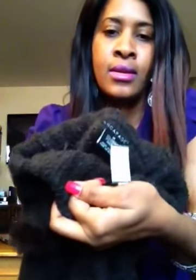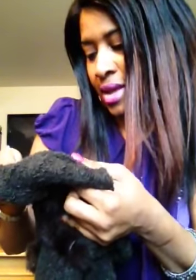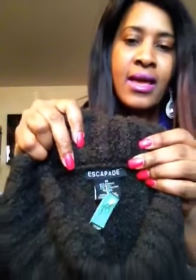And I believe it's $3.99. You guys can see that. $3.99. And then it's Escada. That's the brand. Escada. This is really soft, really fluffy. It fits very soft on your body. And I thought that was really nice to wear with tights. That's the first item I got for myself.